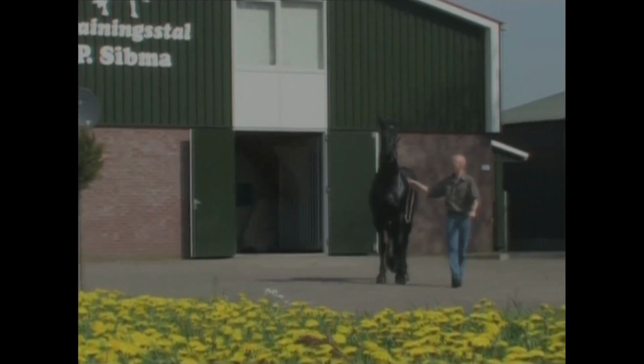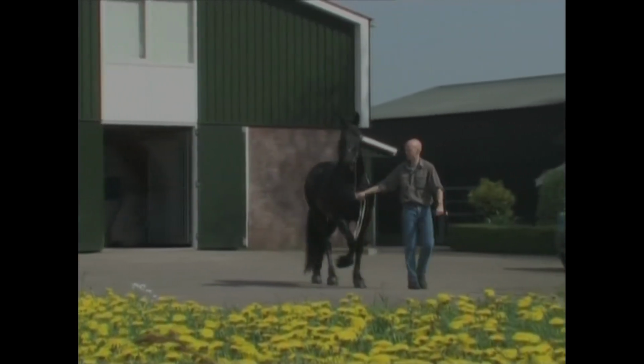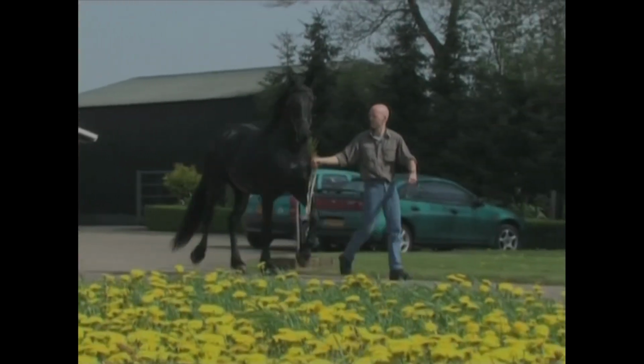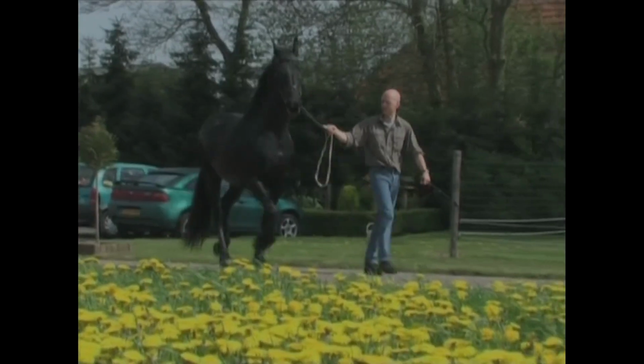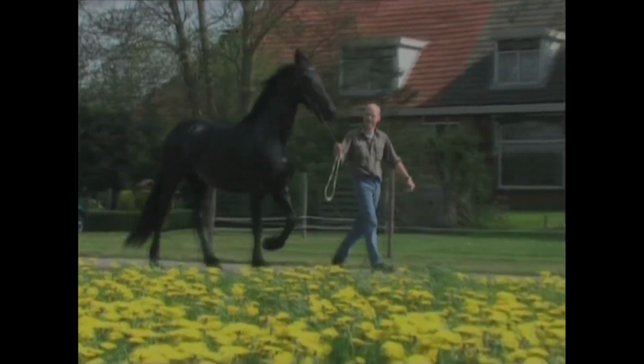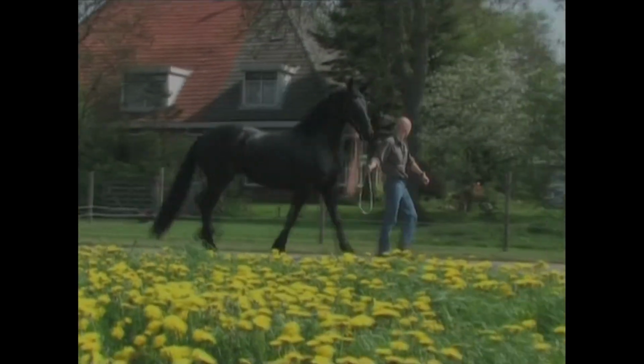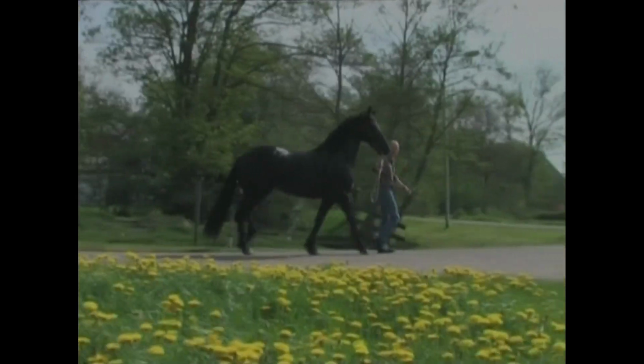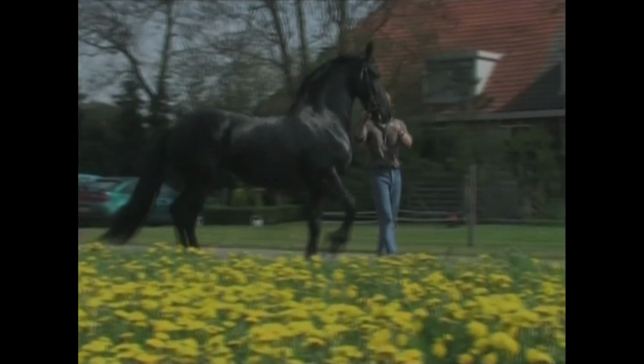Lunging outside is a welcome change. Walk the horse a great deal to build up mutual trust. The horse is taught to stand still and wait patiently.